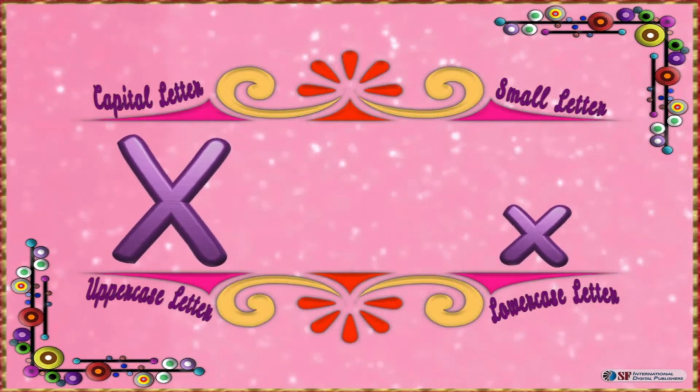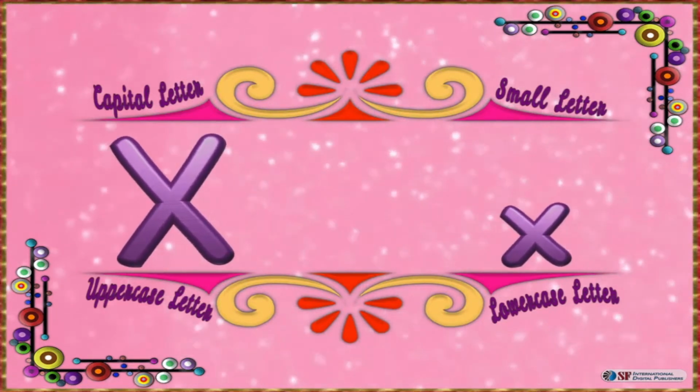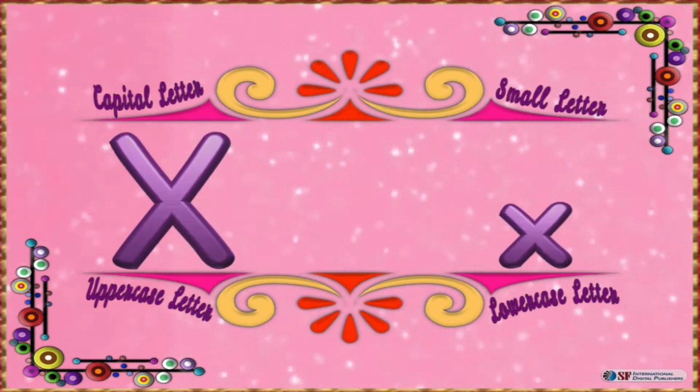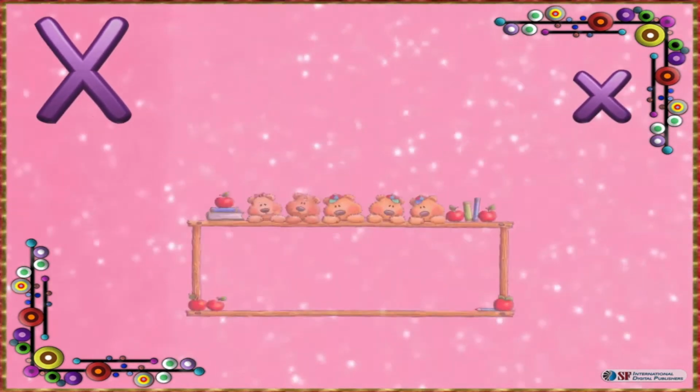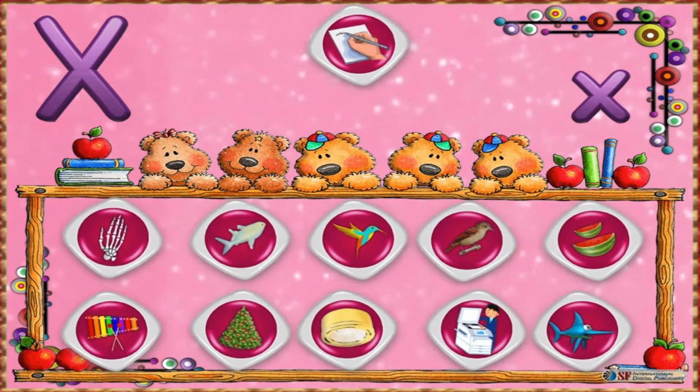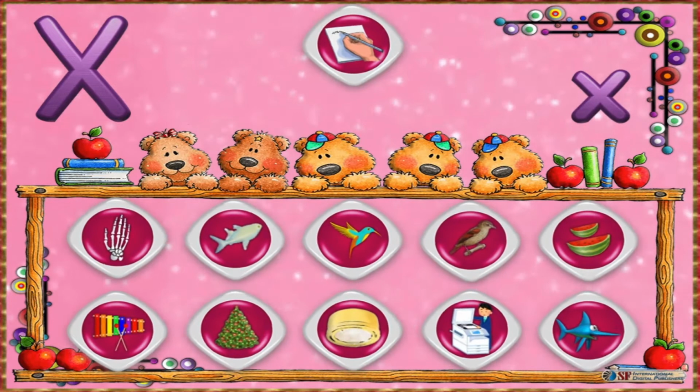Let's add a few more words to our vocabulary of alphabet X. Let's check out some words that begin with the letter X. They're used in a sentence and their spellings.